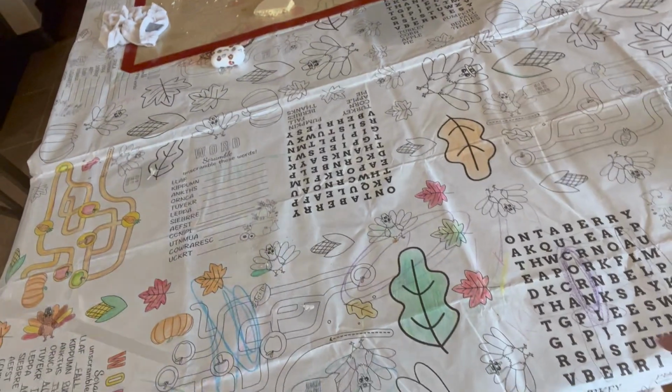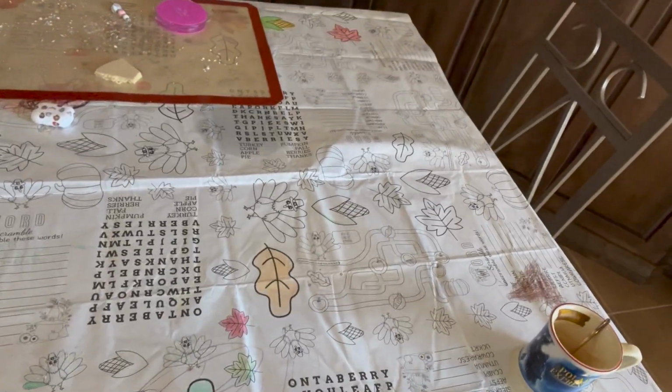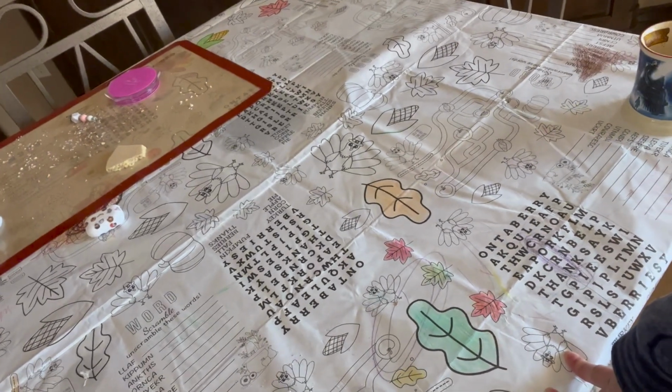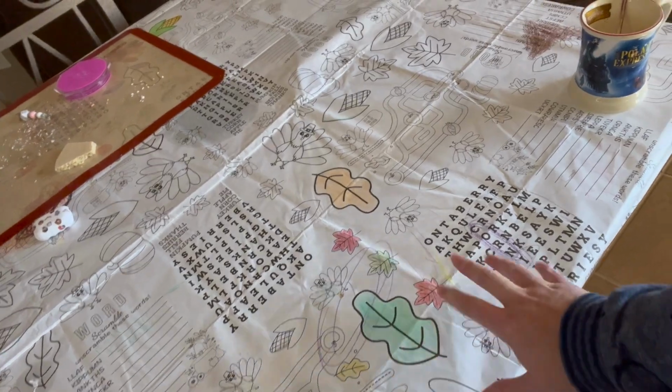Oh, so also we got this. Let me show you. I don't even remember exactly where I got it. I want to say I got it at the dollar spot at Target. Maybe it was Hobby Lobby. I don't really remember. Anyway, I got this for Thanksgiving and oddly it went over well. So I'm gonna see if I can find one for Christmas, because why not? Everybody seemed to enjoy it. So we'll see how it goes for Christmas.